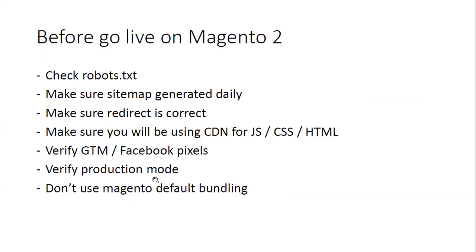All right. Before you go live with Magento 2, there are certain things you have to check. It's very similar to what we just went through with Magento 1. Check your robots.txt file and make sure it's correct. Check that the sitemap will be generated daily. Check that the redirects will be working correctly. Make sure you will be utilizing a CDN. I know Nexcess has its own CDN platform. Honestly, we're using Cloudflare. And verify that you're utilizing GTM and Facebook pixels correctly.